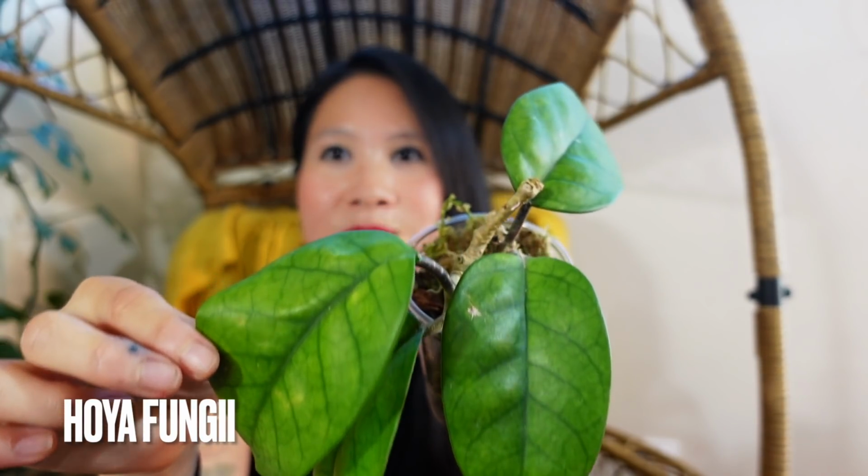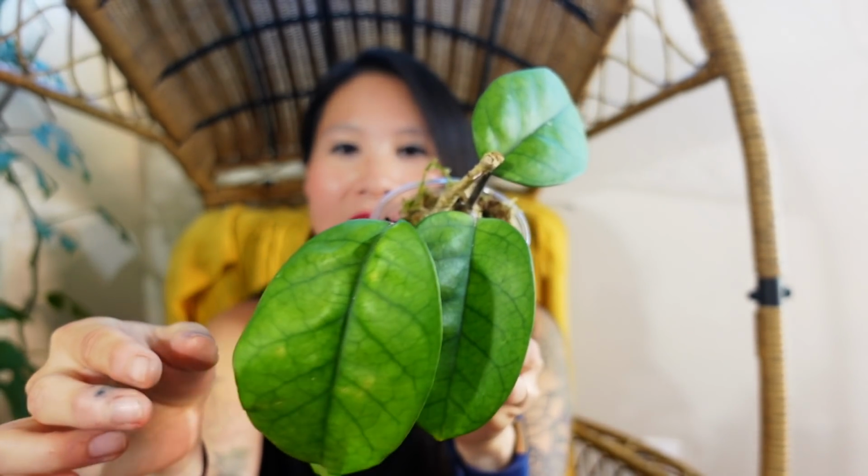So for now it's looking really clean and nothing is wrong with it, and every single leaf is really firm. And because of the way it's looking now, I just think it's so gorgeous. I always love this plant, but right now I love it particularly more, and I really wish that it'll start growing for me. So this is my Hoya fungii.